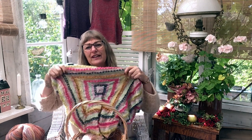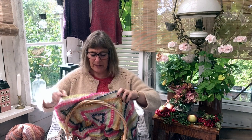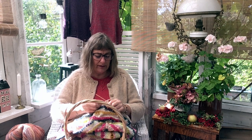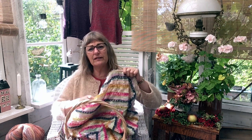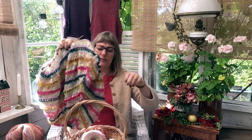And the blanket, it's something I came up with myself, and you start in the middle here, and then you work with 4 increase points, and you just keep on increasing. So you just work on every second row, you do increases, and then it just gets bigger and bigger and bigger. And since it's quite heavy now, and it's a lot of moving around the stitches, it doesn't feel pleasant to knit on.